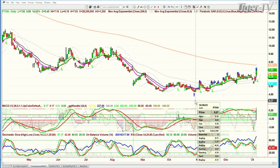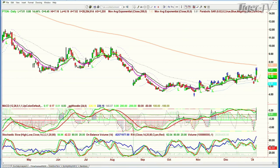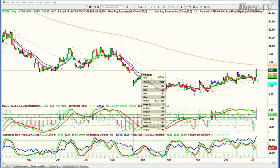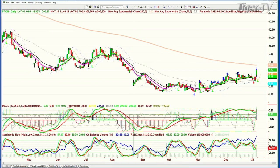That was the low right there. Low was 4.28 on the 27th of October. This to me looks like, you see that gap? It's never filled that gap. This is the first day it's actually gone into the gap. And that just says the high of this candle all confirms that 6.49 was the high of the 28th of August before it gapped down. Never filled the gap. It got a huge chunk down, but it didn't fill the gap. And now we fill the gap.